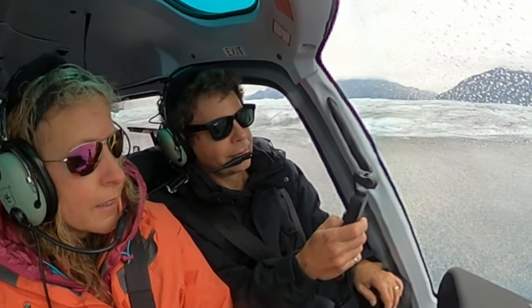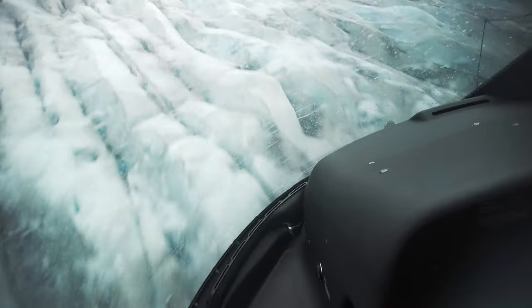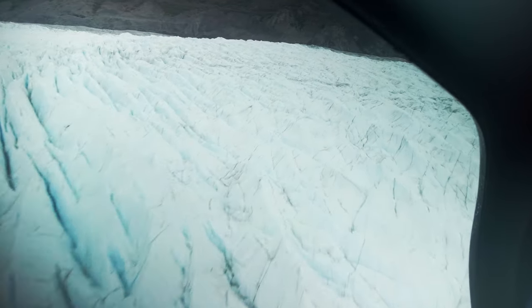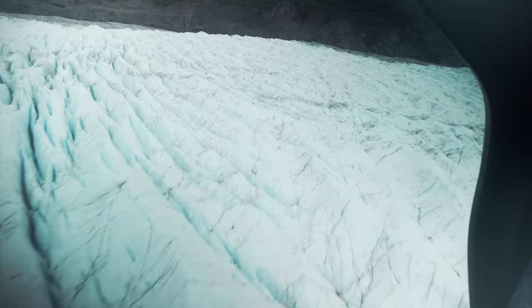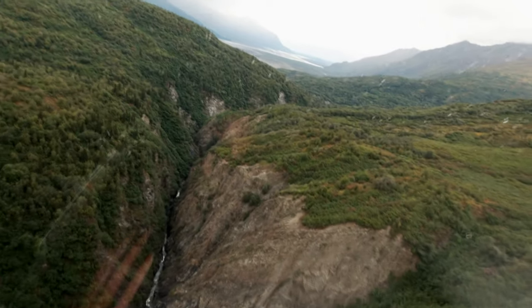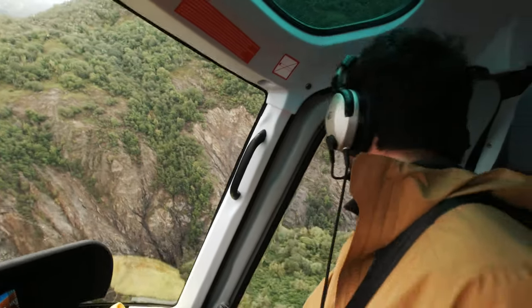The helicopter trip back to the lodge was full of awesome views too. Chris pointed out more wildlife, of course. We just kept finding stuff.